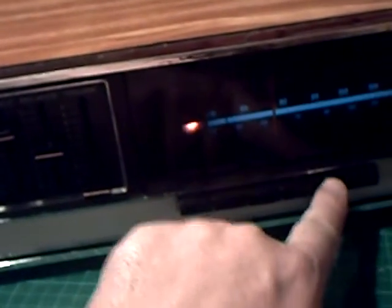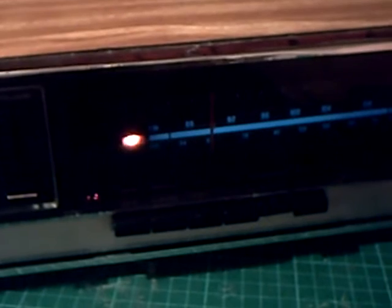Right, so we can now switch over to the radio and try FM stereo, and if I can find a stereo station, there's Radio 2. It's a bit weak because where I am, I'm at the bottom of a hill with the sea in front of me, and they don't come in too clearly.